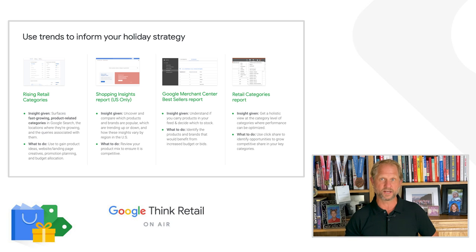With the Shopping Insights Report, you can see how product and brand popularity varies across all 210 designated market areas in the US, and see the share of mobile and desktop search to plan your strategy for each screen. This can help you to really review your product mix to ensure it's competitive for your categories and adjust your promotion strategy to align with very popular products.